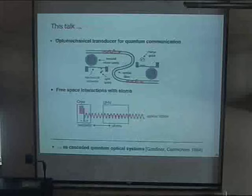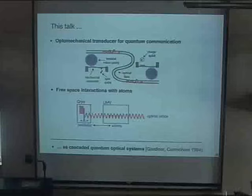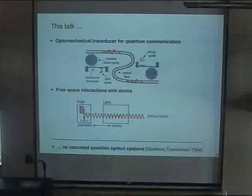Okay, so let me now use the remaining time that I have to briefly talk about this system down here, of free space interactions. And as I said before, I'm telling you these things for two reasons. Number one, putting on my hat as a theorist, I find this a very interesting noise problem, as you will see in a moment, which is a beautiful application of these cascaded quantum optical system ideas.